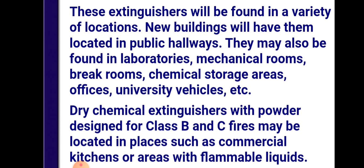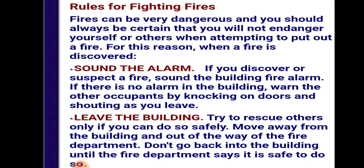New buildings will have them located in public hallways. They may also be found in laboratories, mechanical rooms, break rooms, chemical storage areas, offices, university vehicles, etc. Dry chemical extinguishers with powder reserved for class B and class C may be located in places such as commercial kitchens or areas with flammable liquids.